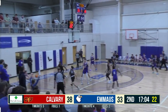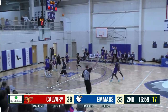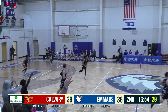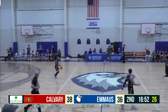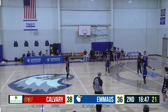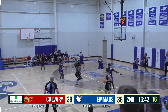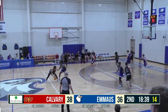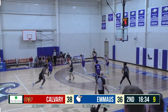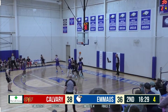Lead back to 5 for Calvary. Harper straight on 3 is good. Nash Harper now with 18 points. 4-7 from beyond the arc for Nash, who's hot this afternoon. Big crowd chance defense right now. Good energy to start this second half this afternoon for Emmaus. In that 1-3-1 zone, gets it inside, turn, stops, hits, good.